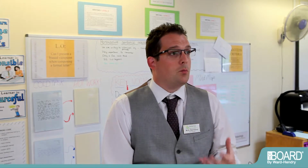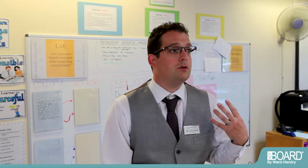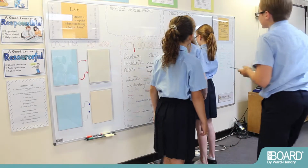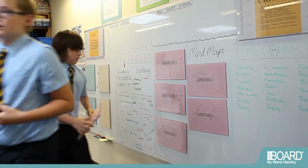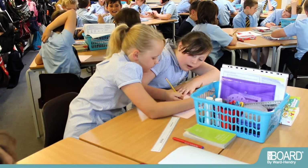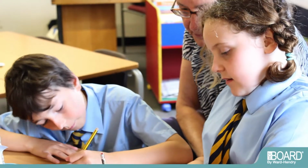The Hotboard really helps make learning visible because children are sharing their thoughts and what's going on in their mind with the rest of the class. So they come up to the board, they write down their ideas and their thoughts, and everything is then put on the board for other children to use. So it supports lower ability children because they're able to take ideas from others, and then equally it challenges the higher ability children to think to the next level and really sort of up their game.